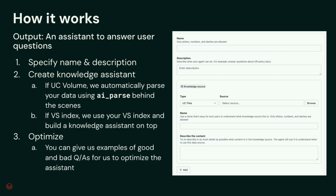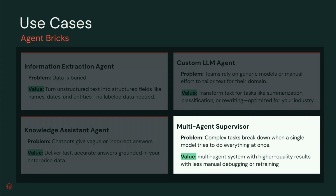Then you connect us to your volume of text documents or PDFs or what have you. You connect us to your vector store or your embeddings. And from there, we start optimizing. We start taking your questions, getting feedback, synthetically generating questions, getting feedback, until we can really get to a place where we can answer these things just like you would want them answered.